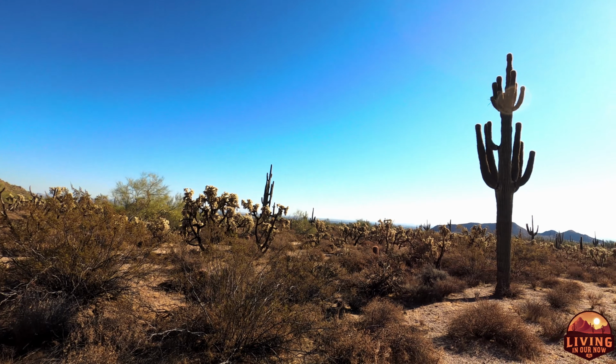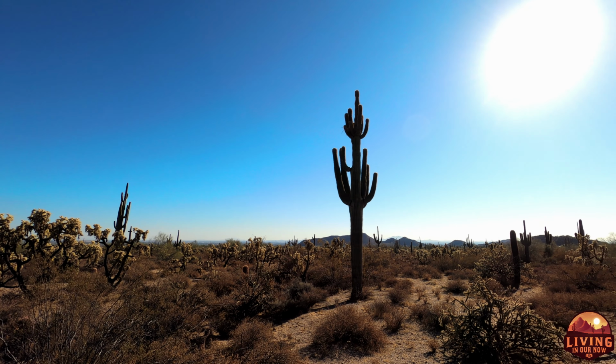Saguaro cactus are really cool and they're all over the place, but it's always fun to see ones that are just more unique than others you may have seen. And this one looks like it's a little saguaro growing on top of a big saguaro. Although I don't know if you could really call it little, because saguaros don't start getting arms until they're about 100 years old. So that's a really old big saguaro with a really old little saguaro growing out of the top of it. Not something you see every day.